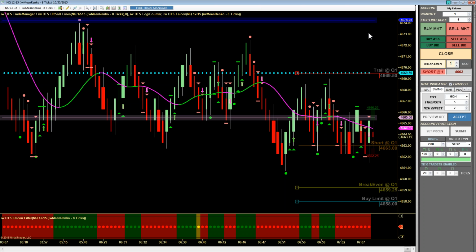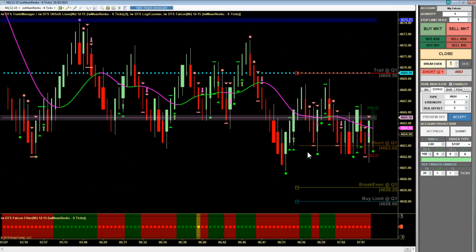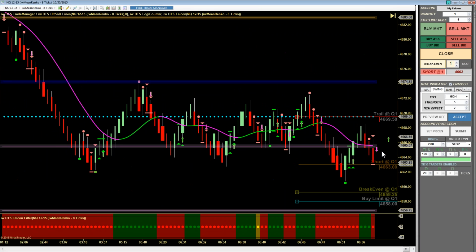Tony's asking why I shorted at the support line. Well, that's a good question. Here on the Falcon, I did it for no other reason than it was the late filter entry signal, right? I'm totally playing the probability of this signal, that it's a high probability signal, that it should reach its profit objective, providing I don't get myself stopped out prematurely. All right, so this was just a pure DTS signal trade, no other logic to it.